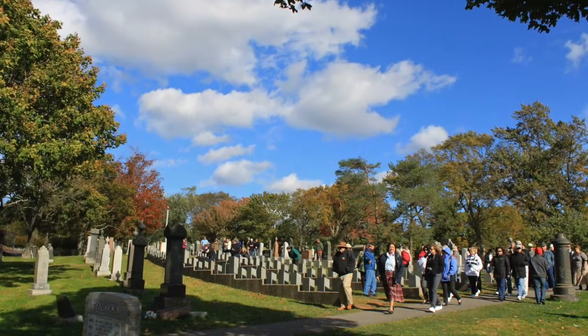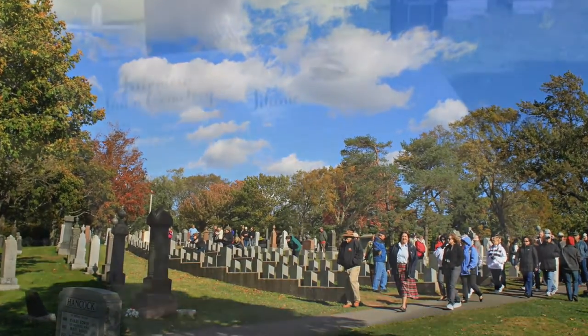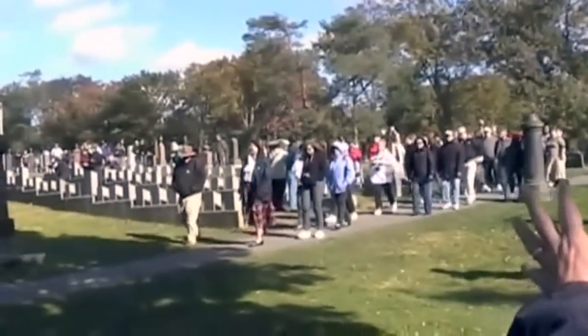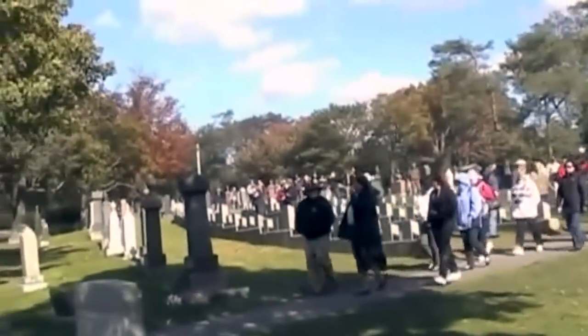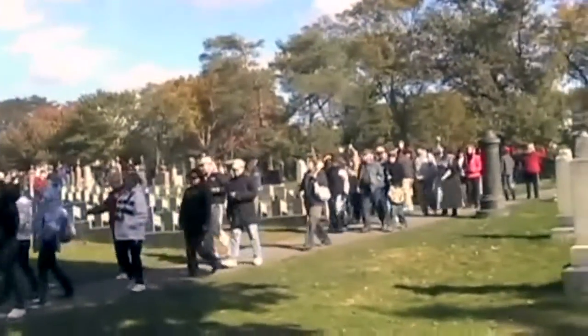Our guide took us directly to the Titanic burial site. We're going to start down at this end, and I'll go in and we'll get everybody in close, because there's quite a large group, and I want them to be able to hear as well.